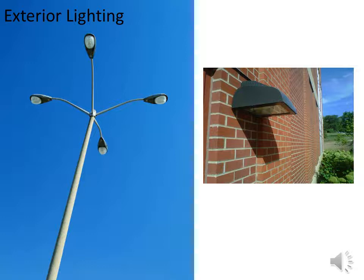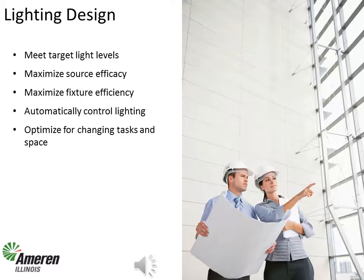Now, let's talk about what to consider when designing your new lighting system. When your new lighting system is being designed, here are some basic considerations that should be taken into account. First, find out what your target light levels are. If it is an existing system, then you may think it's too bright or too dark, and lighting should be adjusted accordingly. If it is a new area, there are groups to help you figure out these levels, such as the Illuminating Engineering Society of North America.